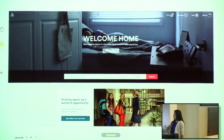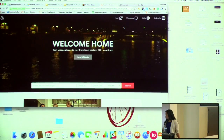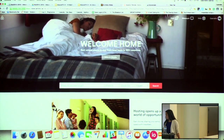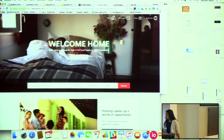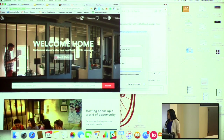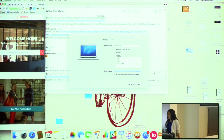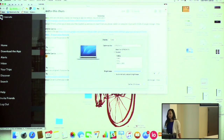So I wanted to show a live sample of responsiveness on Airbnb. If it opens. So you can see how when I resize the screen, the header and the hero image adjusts as I move down. And note how the navigational elements at the top disappear once I scroll down to a mobile view. And instead, it's hidden away in a nav bar at the side.